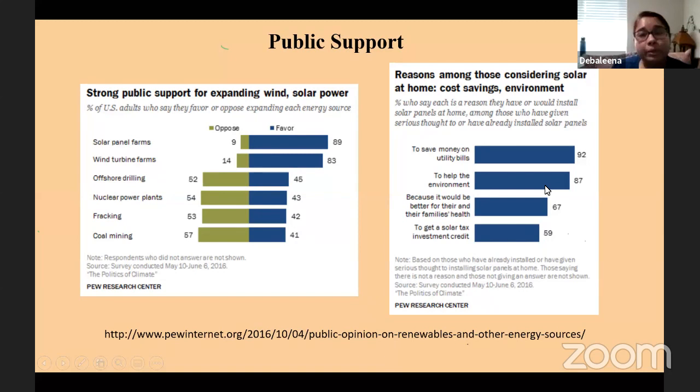Mostly because you save on your utility bills, your electricity bills. It helps the environment, it is better for families, and you also get a solar investment tax credit. That means if you invest in it, you get a tax cut, some financial benefits out of it. So there are very good incentives for why you can move to solar.